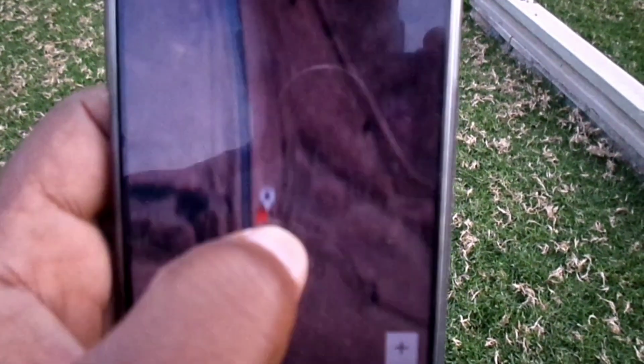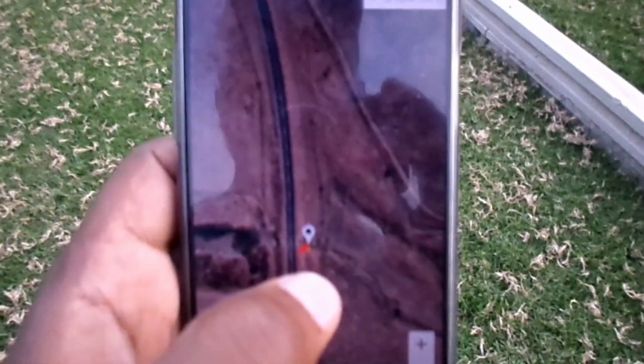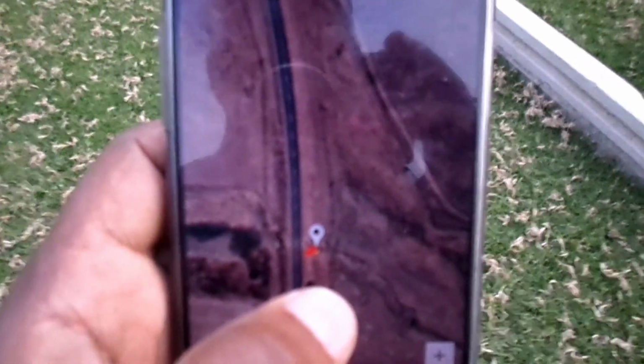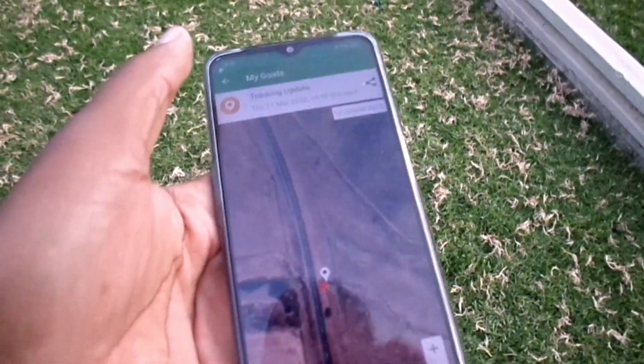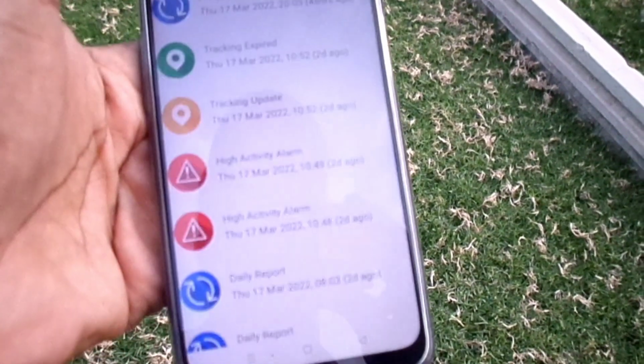This is my house, an aerial view of my house, and the goats were here. They jumped the road, they were here, and I got a call from this system, an alarm system, to say your animals are moving fast, because one of my guys who takes care of the animals was actually chasing them so that they can come back home. So this is just an example of what it can do for you once it calls you and you're able to know exactly where the animal is.